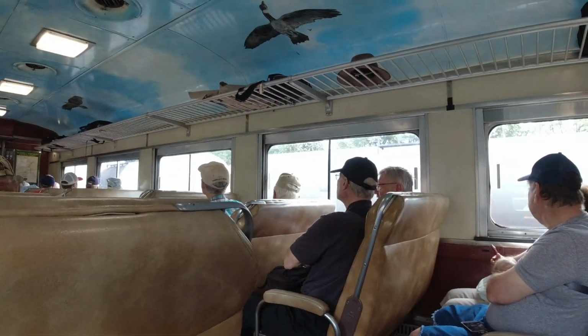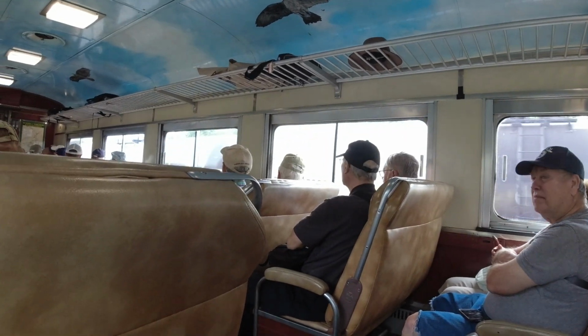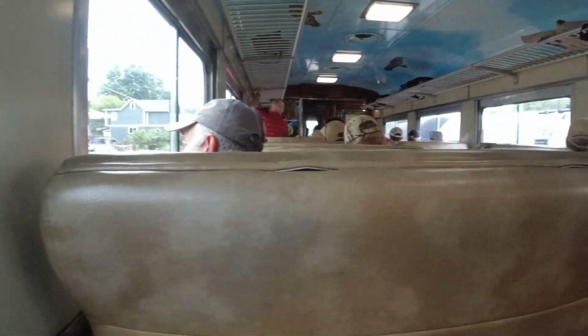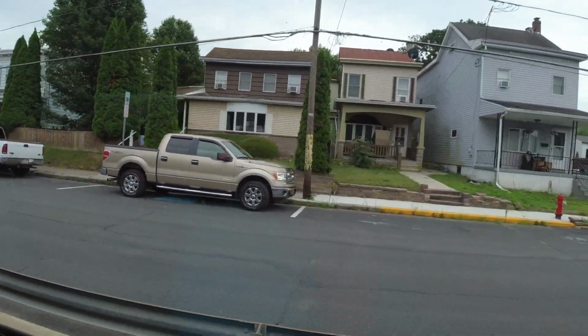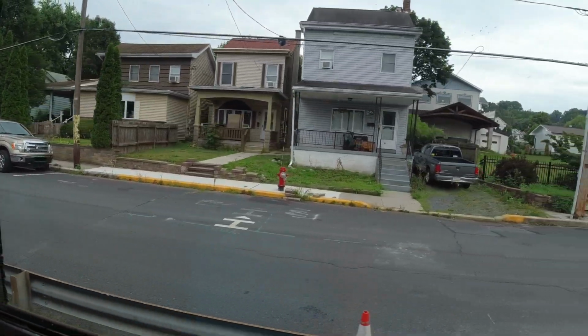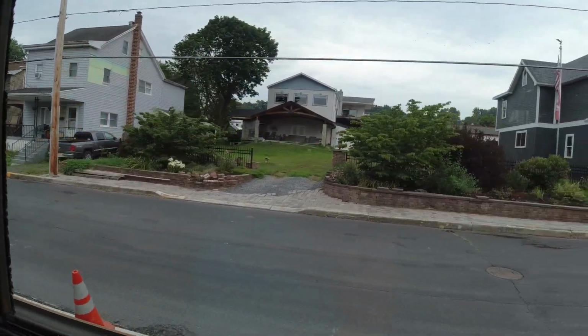We got the line of freight cars continued on this side, so you'd always have something to look at. Some of these houses look like fixer-uppers. I bet you could get a pretty good price out here, even in this real estate market.